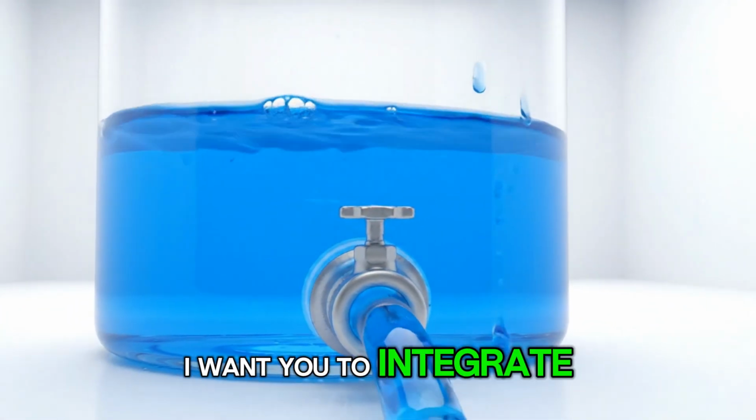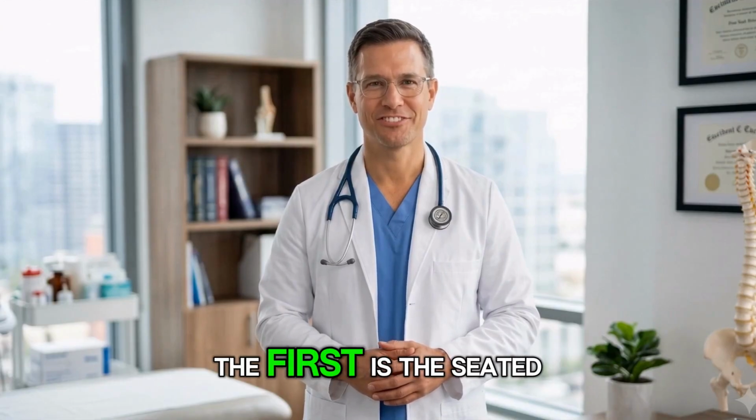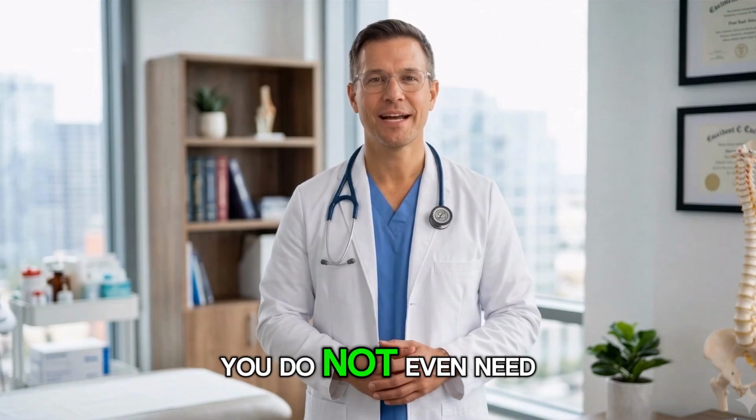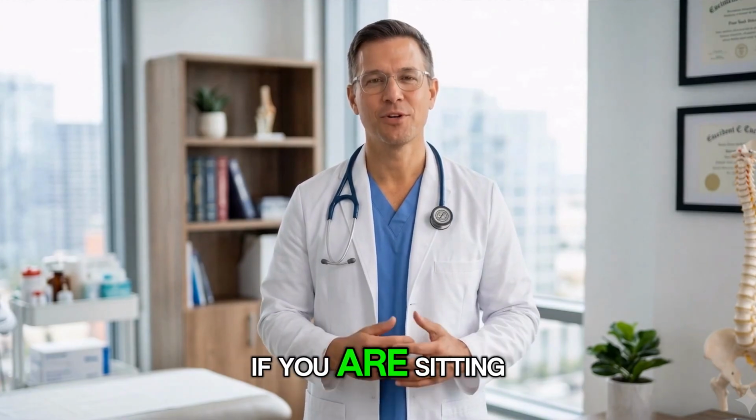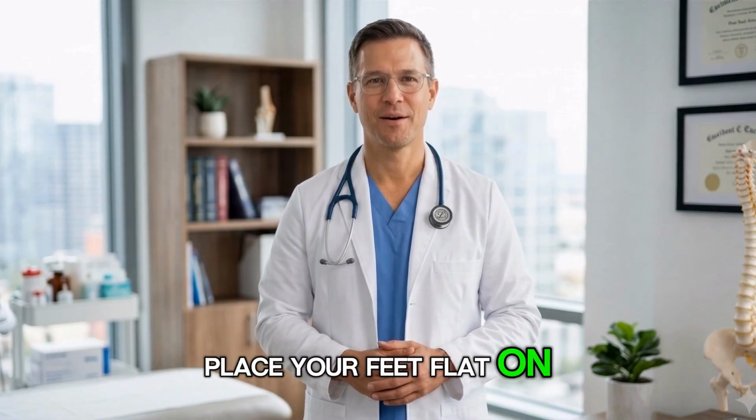I want you to integrate 3 specific physical movements into your daily routine. The first is the seated calf raise. You do not even need to stand up for this. If you are sitting at a desk or in a chair watching television, place your feet flat on the floor.